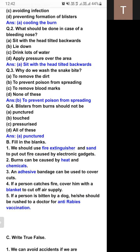Second, burn can be caused by dash and dash. Burn can be caused by heat and chemical. Any kind of heat, any kind of burning things we touch accidentally, we get some burn. If some chemical is accidentally thrown on our body or put on our body, we have some burning feeling or burning sensation. So burn can be caused by heat and chemicals.